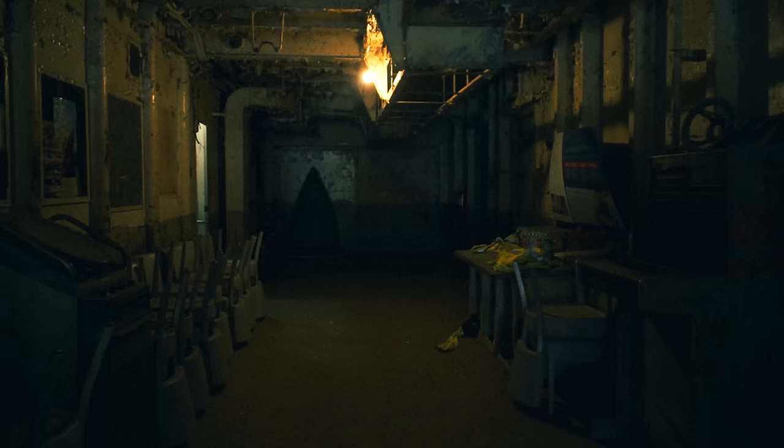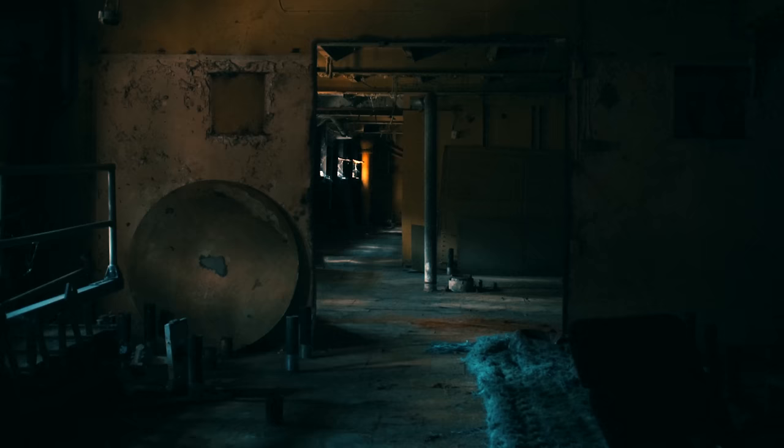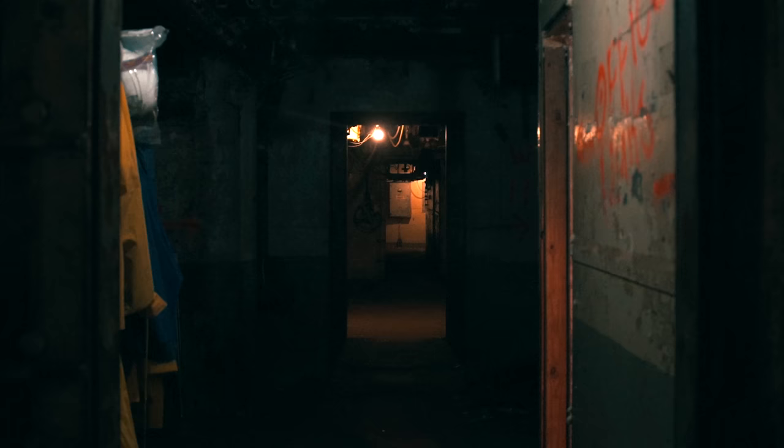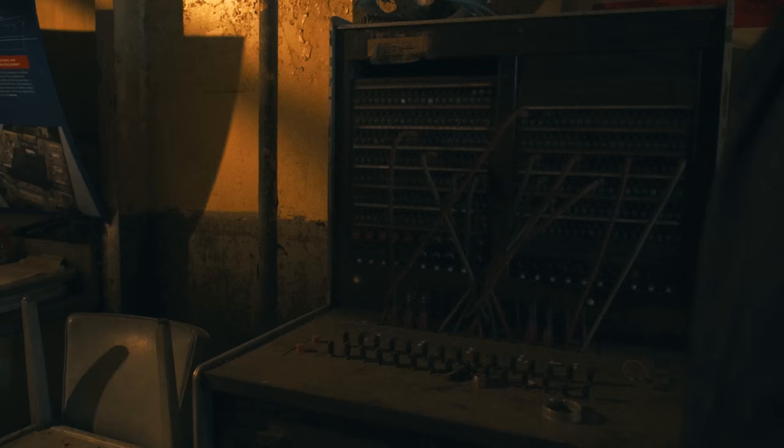We enter the ship through a crew corridor. These hallways were once bustling with 900 crew members. Many effects still remain, like the switchboard.